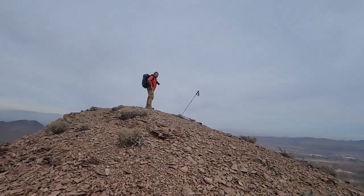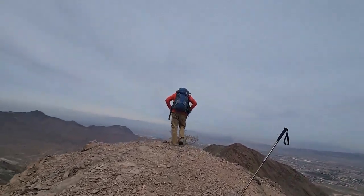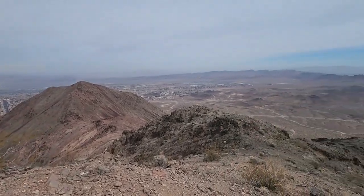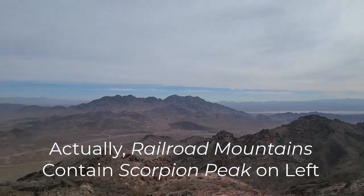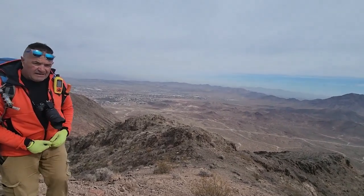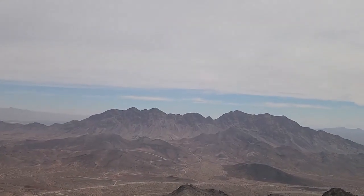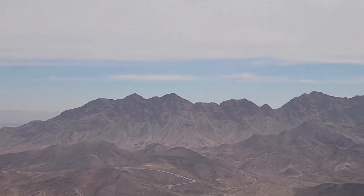Okay, approaching the Queen summit, and now I can rightly identify one of the mountains I missed earlier. So here we are on the Queen. Below is the King, just to the right of Jean-Luc. And then looking around this direction, yeah, River Mountains. River Mountains over in this direction. Yeah, the ones on the right here are the chain which contains the Scorpion Peak. Okay, the one that has a pyramid shape. Yes. So on the back, Scorpion Peak would be on the left.